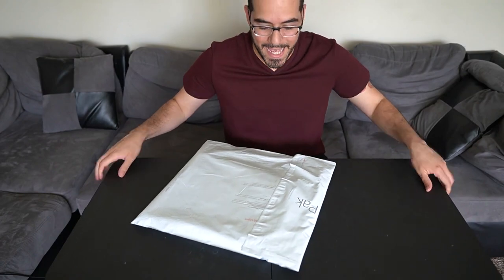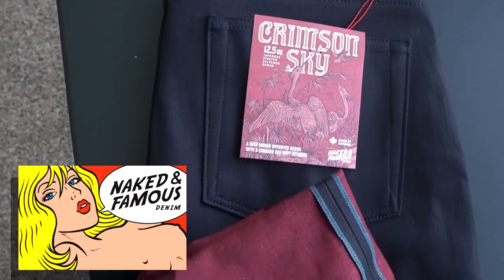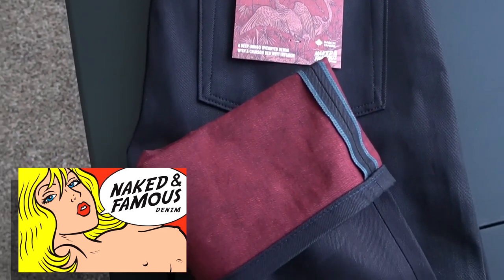Guess what we just got in. We are looking at today the brand new Naked and Famous Crimson Sky Selvedge denim.